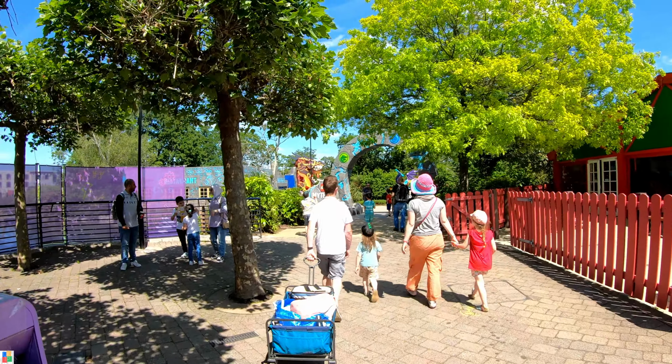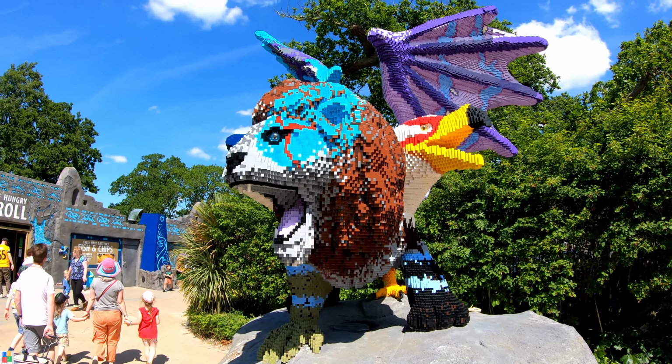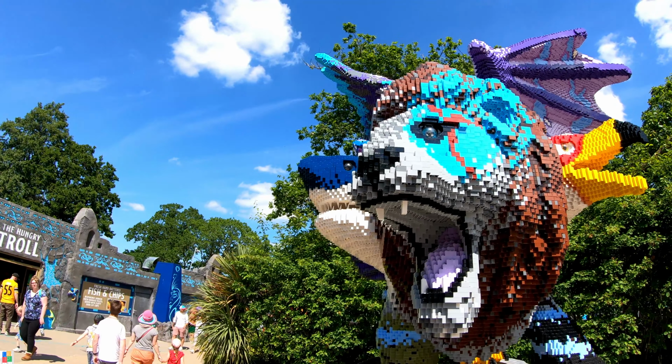Again, when we talk about other parks as well, we talk about Thorpe Park, Chessington, it really does split the area really nicely, as in you are entering this. And of course, we did try and get as much footage as we could last time, but it was raining quite hard. So here's the bat. I can't remember his name. I will try and find out.